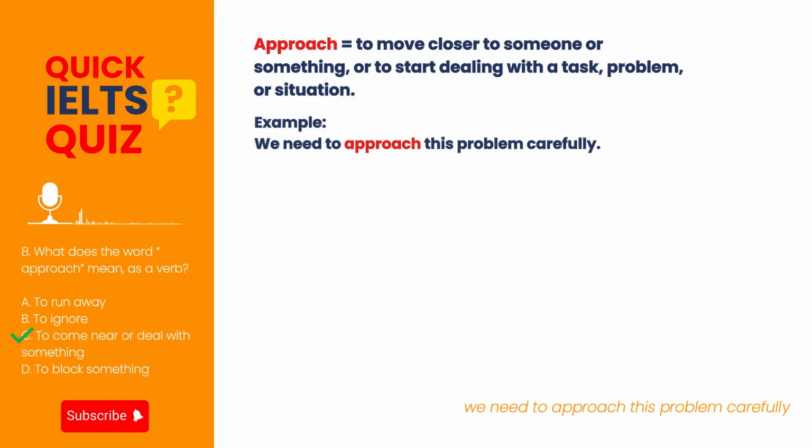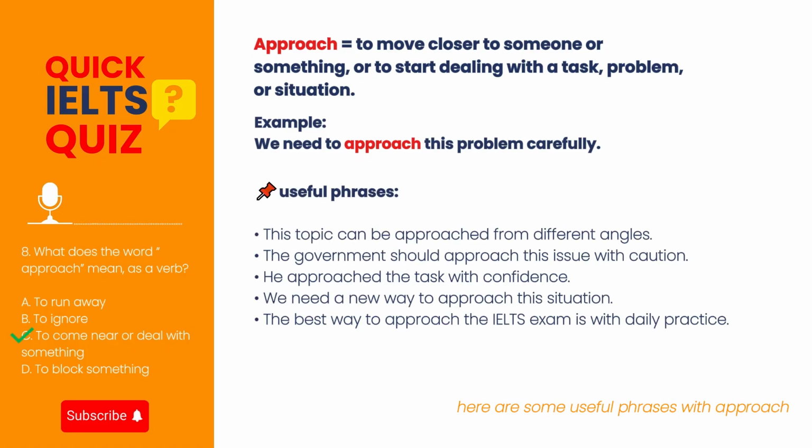Here's an example. We need to approach this problem carefully. This means we need to deal with it in a thoughtful way. In IELTS, especially in writing task 2, you can use approach when discussing methods, strategies, or ways of handling issues. Here are some useful phrases with approach. This topic can be approached from different angles.